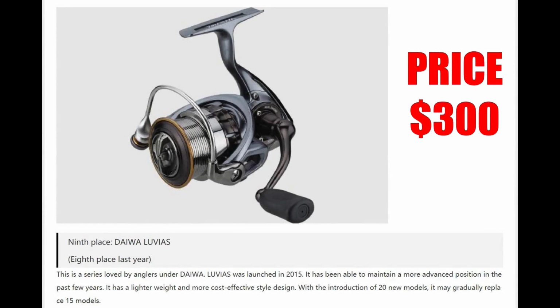So next up in 9th place is the DAIWA LEWS 2015 model. Now this reel was actually in 8th place in last year's polls, but a new model was released this year, which probably contributed to the drop in rankings. Now the LEWS is a mid-range reel for DAIWA that starts out at around $300, and I believe that goes for the new 2020 model as well.